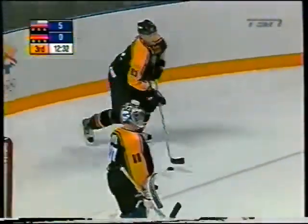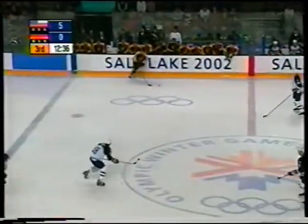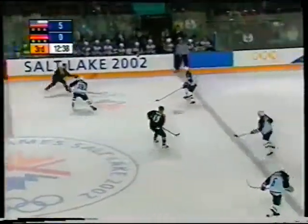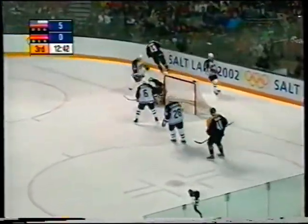Benda in his own zone. Jan Benda comes out with a lead pass up across the blue line to Sarais. And it's fired in by Lote. He heads off. And Ricker will slow the pace. We've played 12:42.